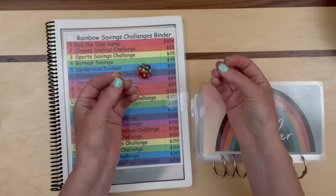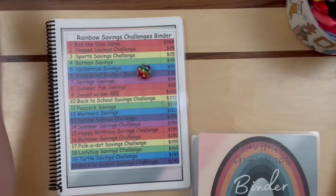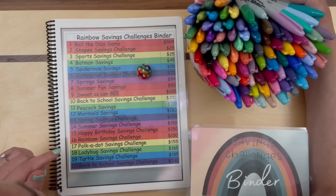I have no idea what challenge we're going to do. And I just got more markers in the mail, some more Sharpies. So there were some big packs. I did use some of the money that I earned from you guys. So thank you. So yeah, we have just a few.